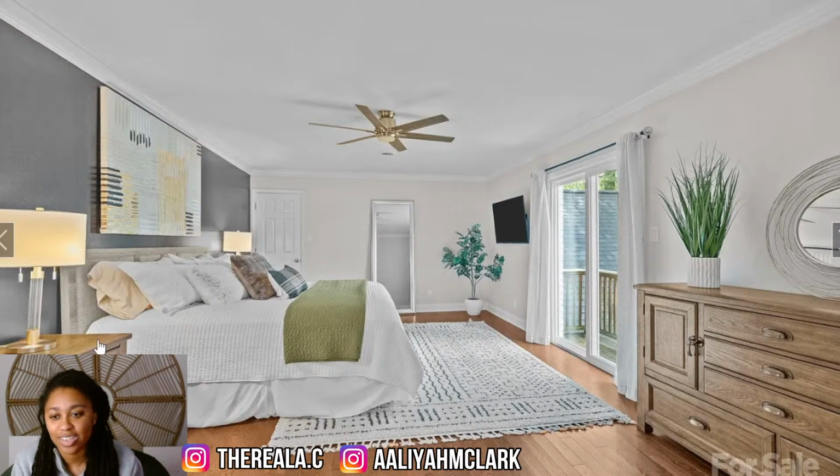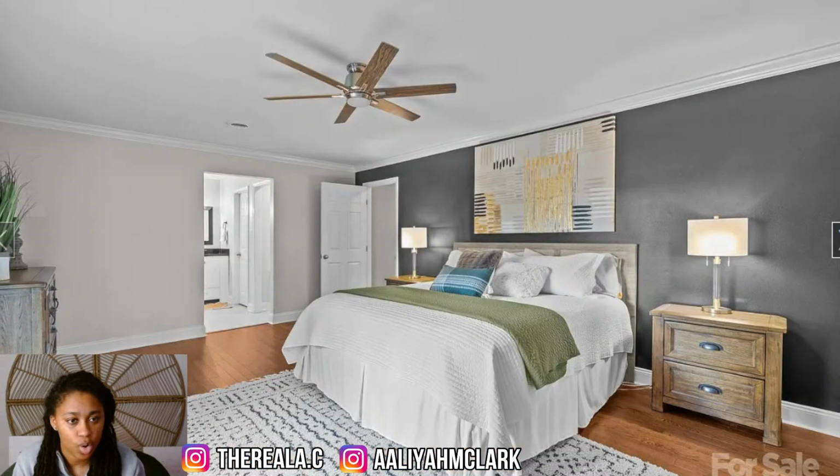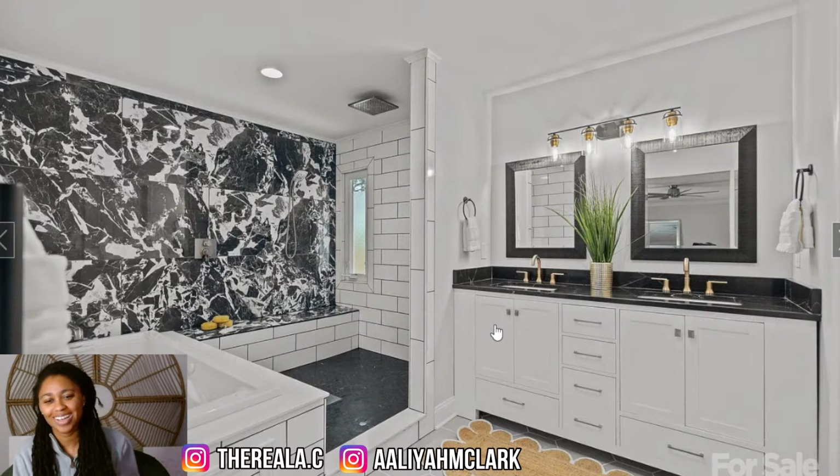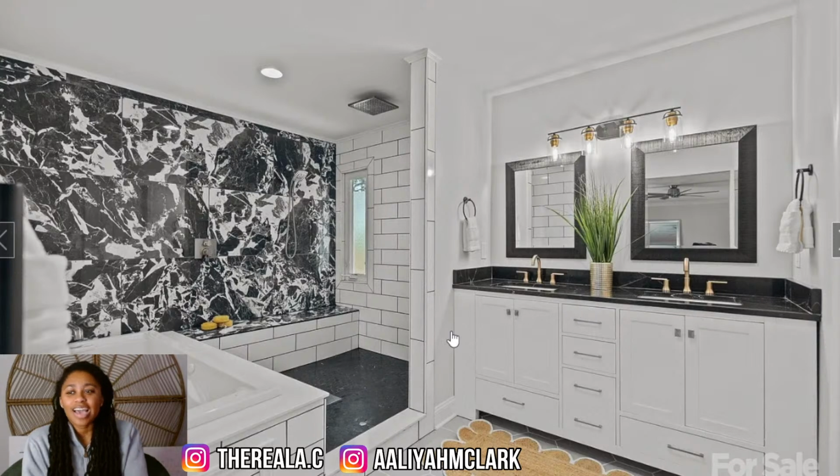Okay, so this is the first bedroom that we're seeing, I assume. There's only 3 bedrooms in this house. This is probably the master, I'm thinking. I don't dislike the accent wall or the black wall or gray wall, whatever color that is. Actually, I don't know if I like this or not. I actually like this. I think that the back wall right here is kind of throwing me off a little bit, but it's not horrible. It's not like absolutely horrible.